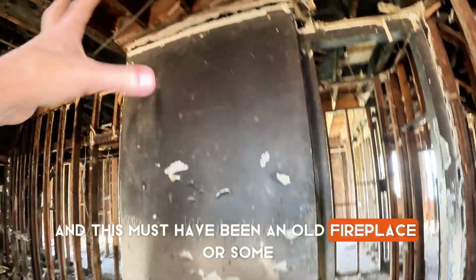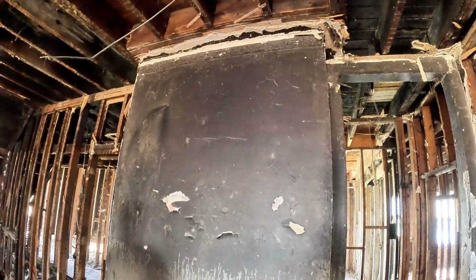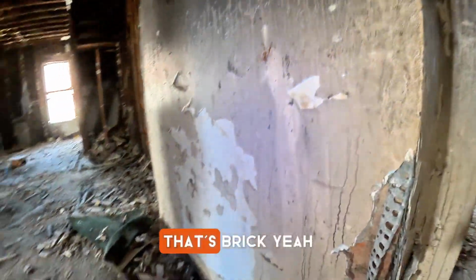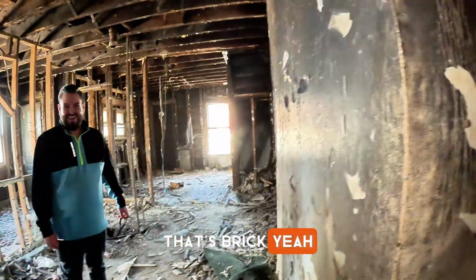And this must have been an old fireplace of some kind on the other side or something. I would. That's a good point. I bet you if I kicked right through here, I'd go through. Yeah, I don't gotta kick anything. I see the brick. I see the brick. That might hurt. You don't want to cook next to that one. That's brick.